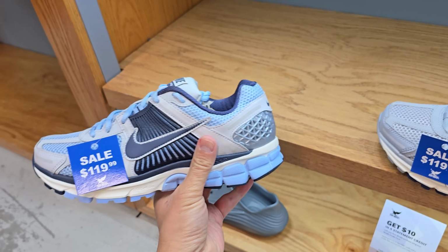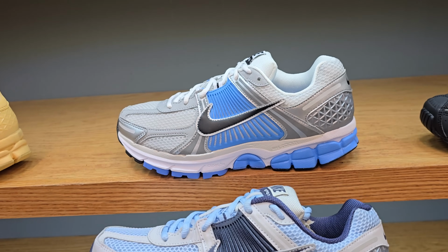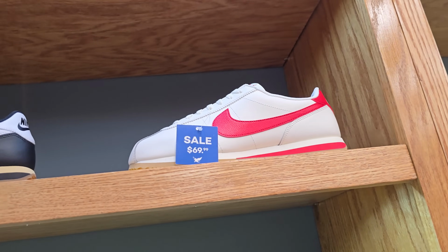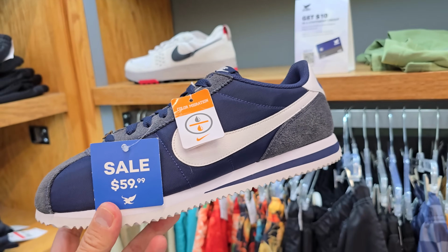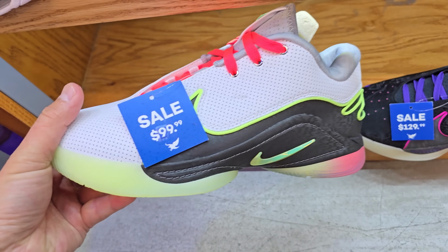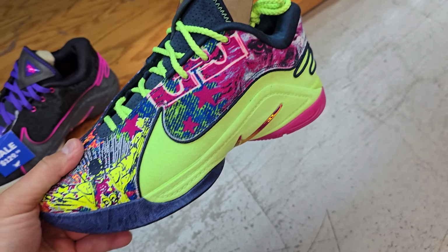Drops them down under $100. This colorway is actually pretty dope. Is it different from this one? Dang, slightly different, huh? Wow. I guess I'll show you all the sales items since it is an extra 20% off. Means these Cortez go under $50, $48. I feel like most of these prices are like the Nike outlets now. Holy crap. Nike outlets is 20% off anyways as well. So that's pretty dope. And they got this canvas material right here.